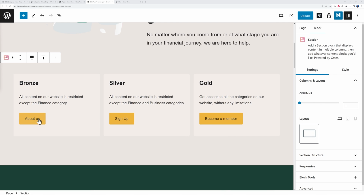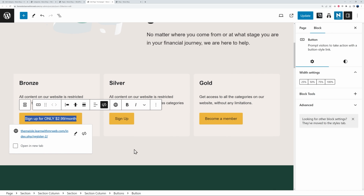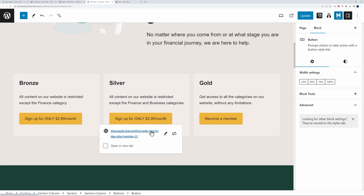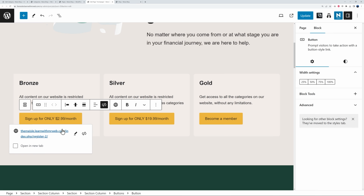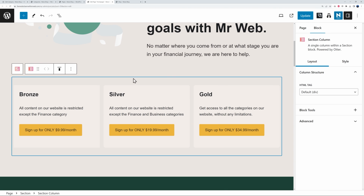Now we can change the text. So instead of about us, sign up and become a member, we can change this. Okay. So here we're going to put sign up for only $2.99 per month. Okay. And I'm going to copy this and paste it here. And this one is a bit more expensive, wasn't it? $19.99, I think. I think this one actually, sorry, it's $9.99 here. $19.99, and this one here was $34.99. And there you go, as you can see, that looks absolutely cool, doesn't it?